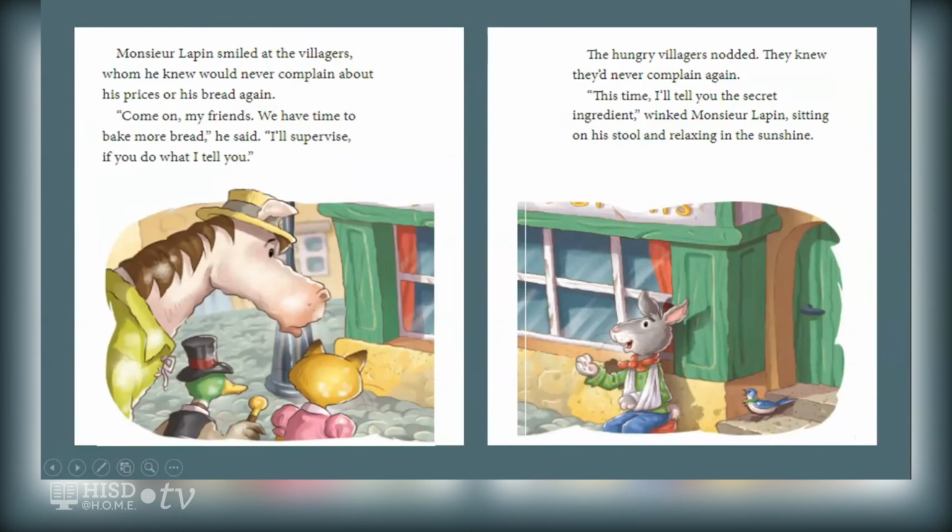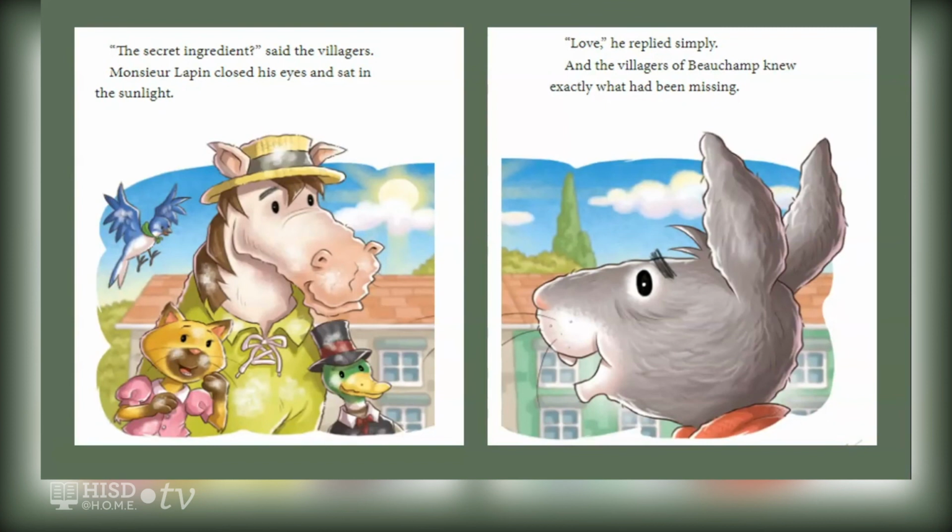Monsieur Lapin smiled at the villagers, whom he knew would never complain about his prices or his bread again. "Come on, my friends, we have time to bake more bread," he said. "I'll supervise if you do what I tell you." The hungry villagers nodded. They knew they'd never complain again. "This time, I'll tell you the secret ingredient," winked Monsieur Lapin, sitting on his stool and relaxing in the sunshine. "The secret ingredient?" said the villagers.